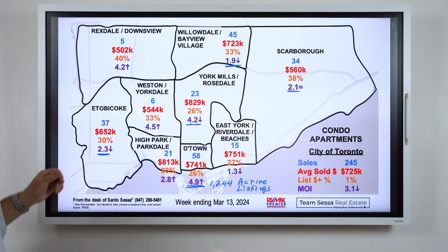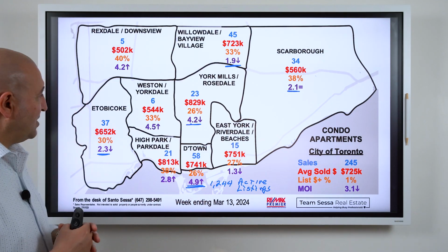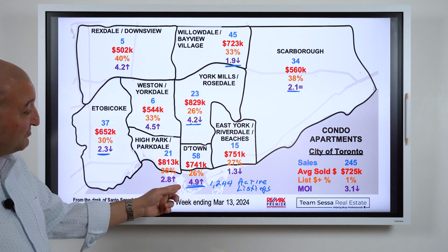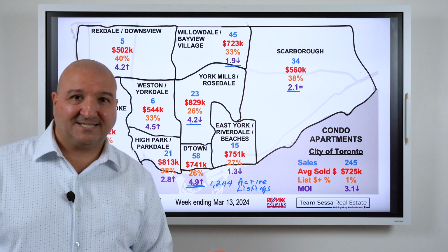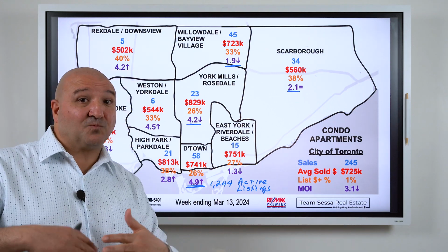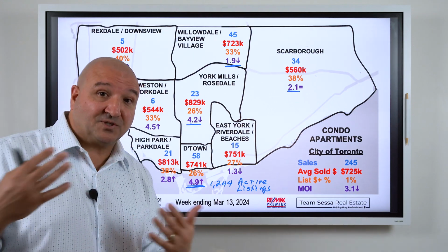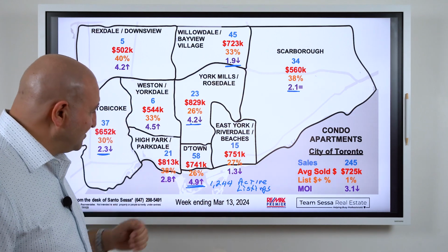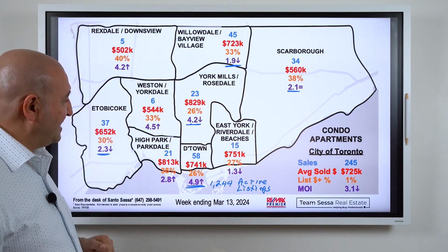2.3 is the months of inventory. So a little bit more competitive than Toronto overall. Let's look at downtown here. Downtown, it's the opposite, 4.9 months of inventory. That's really getting close to the other side, where we'd say it's more of a buyer's market. It's at the top end of a balanced market.